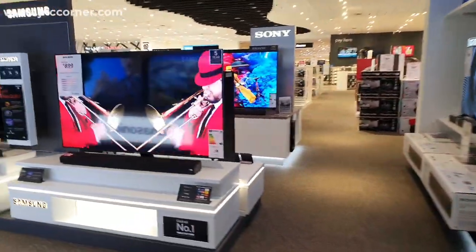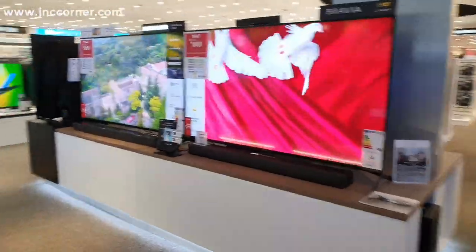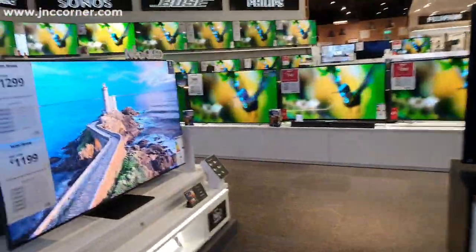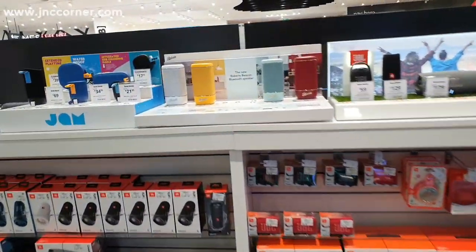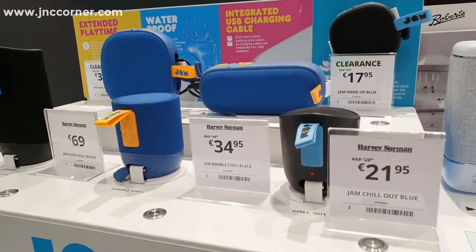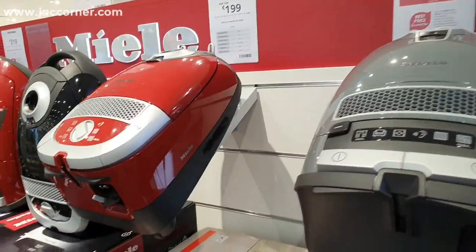So basically, when you're buying your television, you just need to check which one has the best color that you like, and the sharpness. So much to choose from. I think it's actually overwhelming looking at all these televisions. We have also speakers from Roberts, and Jam, JBL.